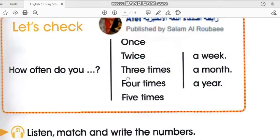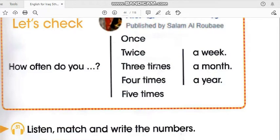Now let's start with the activity book. But don't forget that the how often rule is very important. You have to write it, memorize it, and apply it to many questions. Ask your friend, ask your family orally, and make sure the answers include once, twice, three times, four times or five times, whether a week, a month or a year.